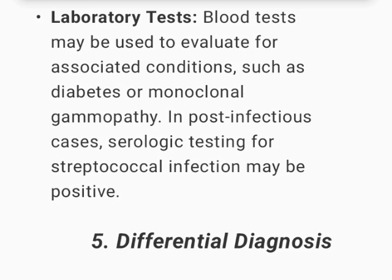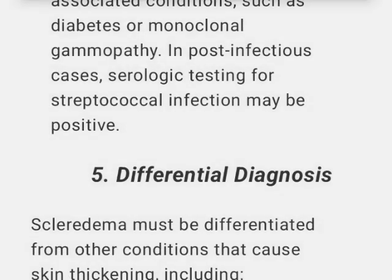Laboratory tests. Blood tests may be used to evaluate for associated conditions, such as diabetes or monoclonal gammopathy. In post-infectious cases, serologic testing for streptococcal infection may be positive.